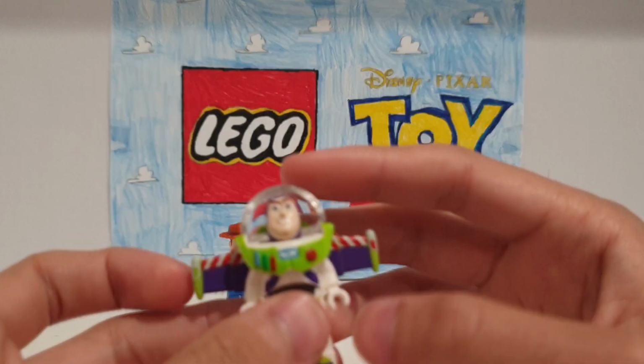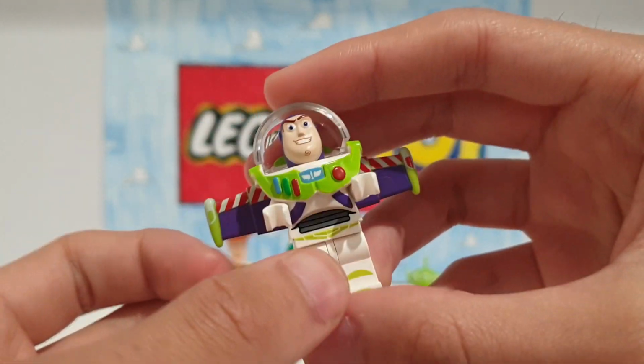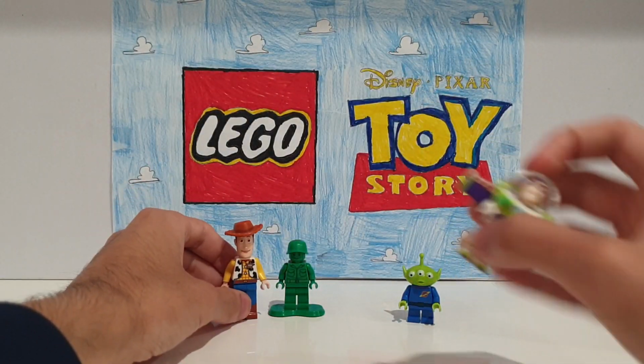Alright, Buzz Lightyear, if you want to get him on his own, he's worth around $19, so more expensive than Woody. But anyways, that's the Buzz Lightyear minifigure. You got Woody and Buzz together, the two stars of Toy Story.